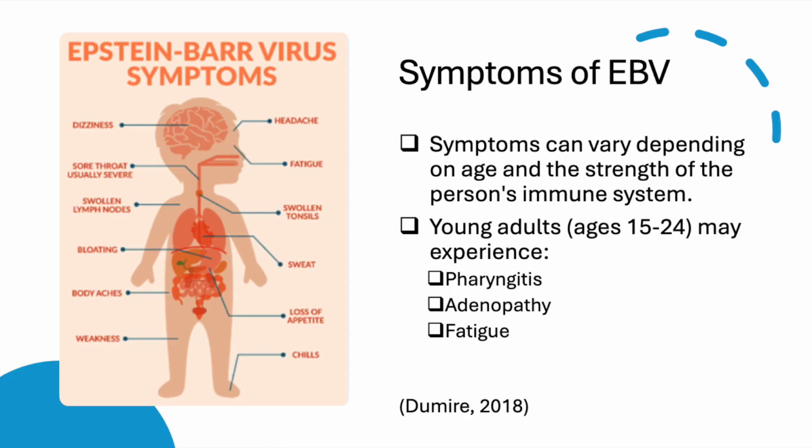The symptoms of EBV can vary depending on the person's age and immune system. Specifically, young adults aged 15 to 24 years old may experience pharyngitis, adenopathy, and fatigue. Adenopathy involves the swelling of the lymph nodes, and lymph nodes are present all over our bodies from our heads to our toes. So, for example, when you go to the doctor for an exam, they may feel around your neck to see if there is any swelling present to detect sinus infections.